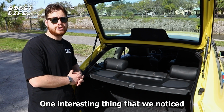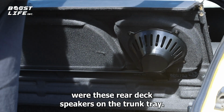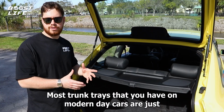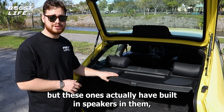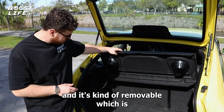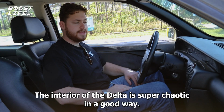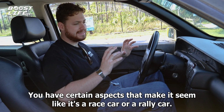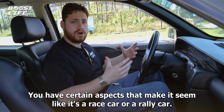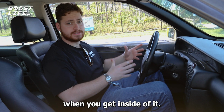One interesting thing that we noticed were these rear deck speakers on the trunk tray. Most trunk trays in modern day cars are just foam or plastic, but these ones actually have built-in speakers. And it's kind of removable, which is odd. Very interesting. The interior of the Delta is super chaotic in a good way. You have certain aspects that make it seem like it's a race car or a rally car. You really know that you're in a hot hatch, not just a regular Delta, when you get inside of it.